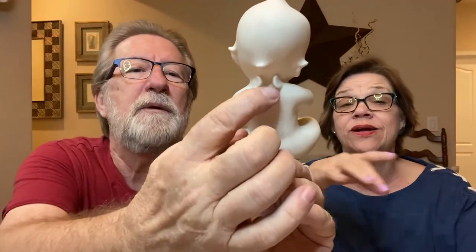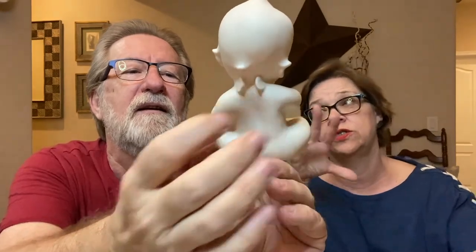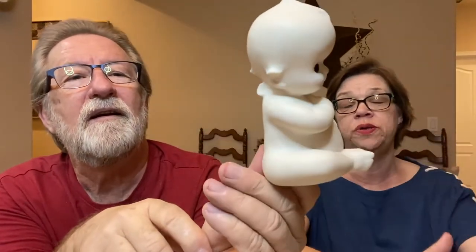What is this little guy or girl? This is a Cupie. It's signed Helen on the bottom. Helen painted it? Well, no. She just put black marker in the eyes. Just saying, if somebody who knows how to paint would take this. It's got little baby Cupie wings on the back. Look at that. That's the mark of a good Cupie doll.